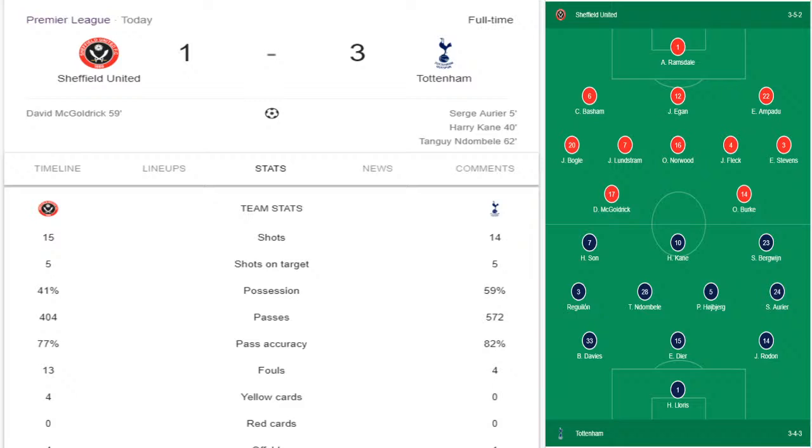Liverpool against Manchester United, always a big game, of course, at Anfield. Let's have a look then at Jurgen Klopp against Ole Gunnar Solskjaer.